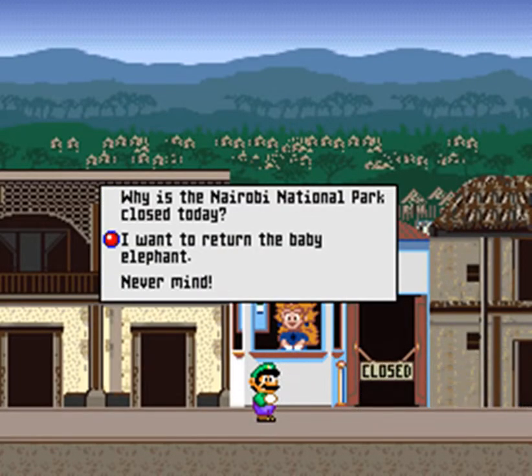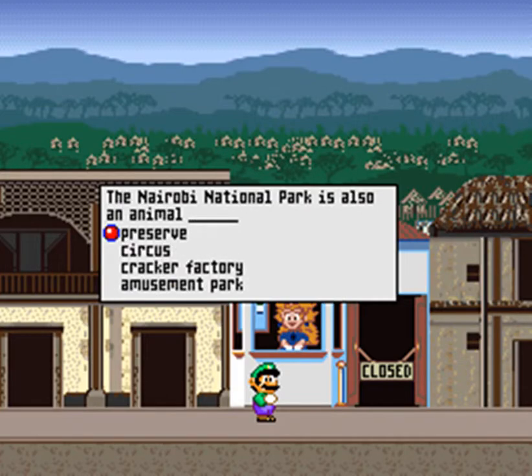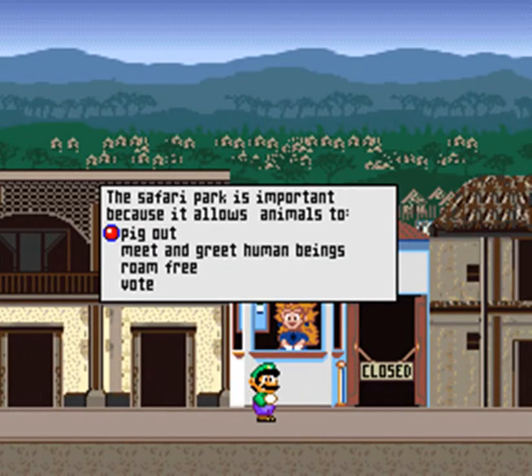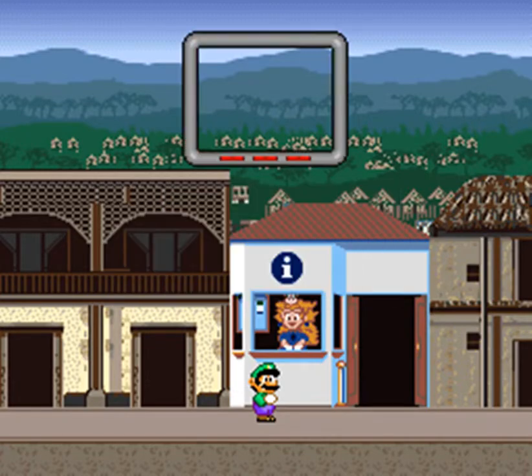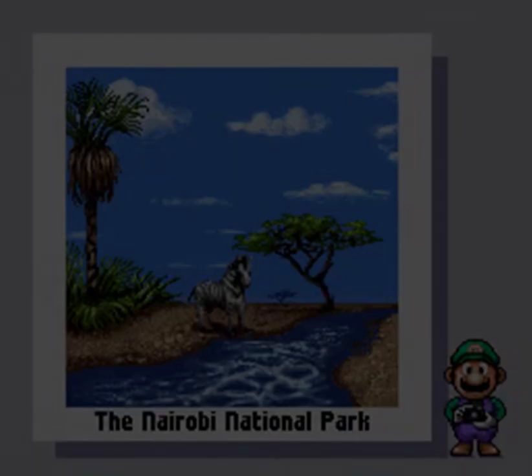Alright, well, we'll tell her we want to return the baby elephant, which, I mean, come on. How do you authenticate a baby elephant? It's a baby elephant. The Nairobi National Park is also an animal circus, cracker factory, an animal cracker factory. No, it is an animal preserve. And the safari park is important because it allows animals to pig out, meet and greet human beings, roam free, or vote. It is roam free. No democracy for animals. All right.